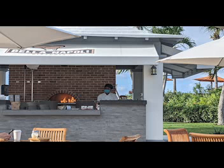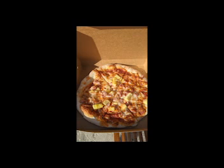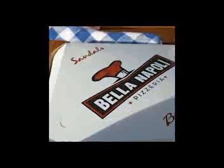I think the surprising, by far, restaurant was the Bella Napoli, which was fire grilled pizza. I thought the pizza was great. That iced tea was awesome. Don't judge my pineapple. I love Hawaiian style pizza, but that was probably one of the better meals I had.